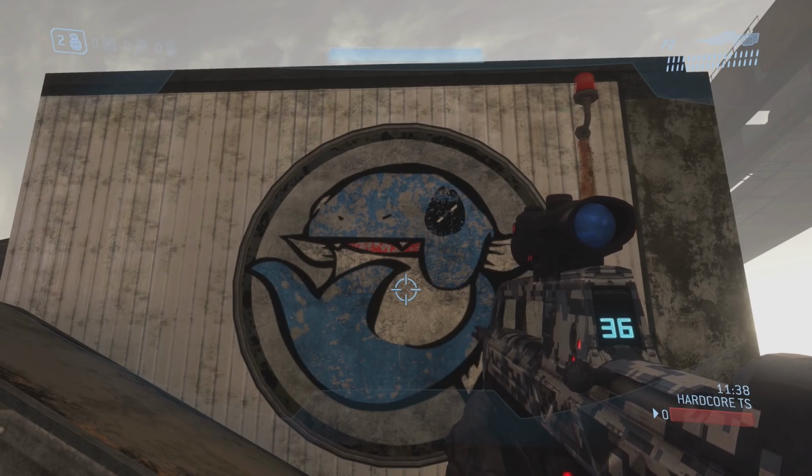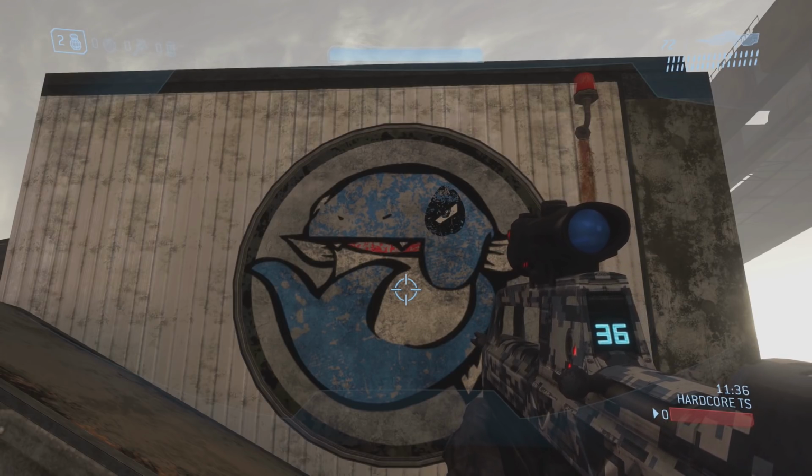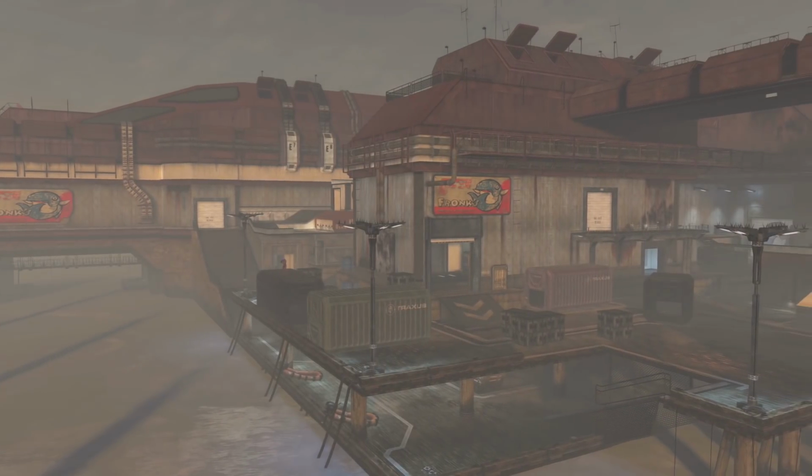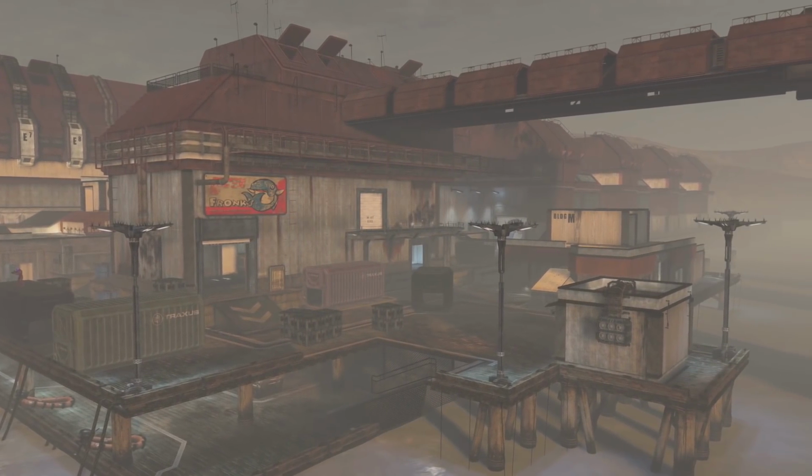There was this weird picture of a fish whose eyes would progressively change over time. I don't know, there's just something unique about Longshore that just gives me this feeling of nostalgia more than a lot of the other Halo 3 maps.